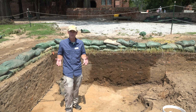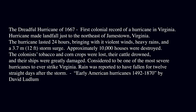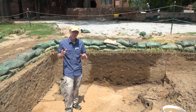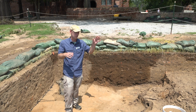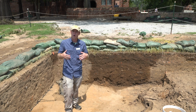Of course, hurricanes and tornadoes and other storms are not only a modern phenomenon. We know that they happened here in the 1600s as well. And in fact, there was at least one hurricane that hit Jamestown in the 1600s, knocking over several buildings. We also see the remains of storms or water damage in archaeological features. If you have a ditch, let's say, that's left open for a significant amount of time, and a rainstorm comes through, it's going to erode out some of the topsoil next to the ditch, and that's going to flow into the bottom as what we call wash.